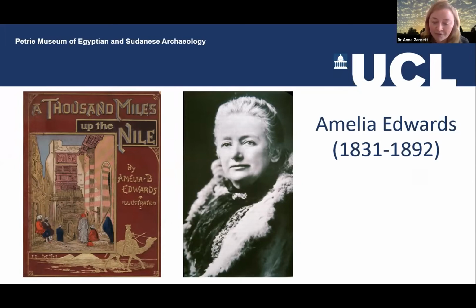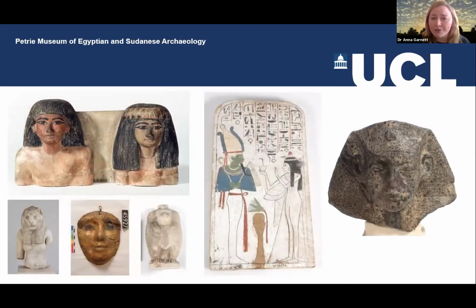She was the founder of the collection, a writer, a journalist, an activist, passionate advocate for Egyptian archaeology. She visited Egypt in 1871, became hooked with the ancient and the modern history of Egypt. And she wrote her memoir of her visit, which you can see here on the left, A Thousand Miles Up the Nile. And she dedicated the rest of her life to supporting Egyptian archaeology. She was also able to collect objects from Egypt.